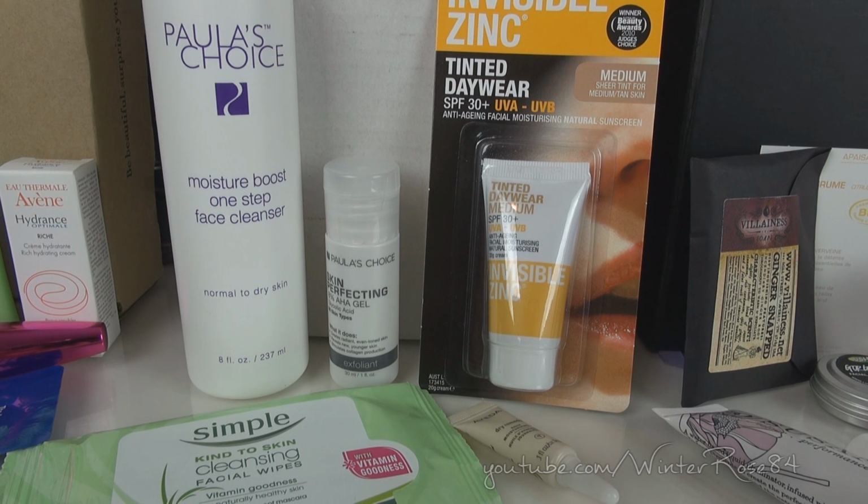The next sample is Paula's Choice Skin Perfecting 8% AHA Gel. Recommended retail price is $45.80 for 118 ml. This is a 30 ml sample size. You've got another Paula's Choice product, and that is either a cleanser for dry skin or a cleanser for combination skin. This one is Moisture Boost One Step Facial Cleanser for normal to dry skin. I've actually got combination to oily skin, so again it would have been good if we could choose our skin type so we can actually get products we can use. But the full size product is 237 mils, which this is a full size, and is $16.